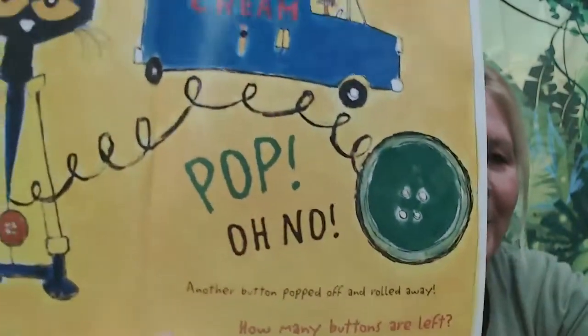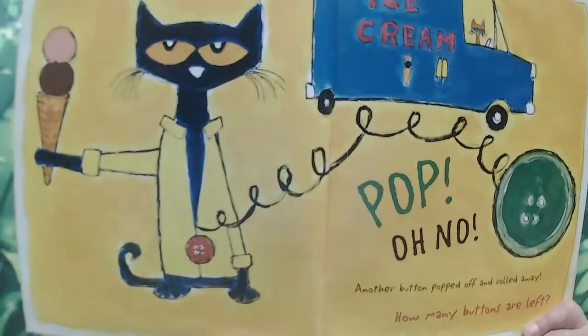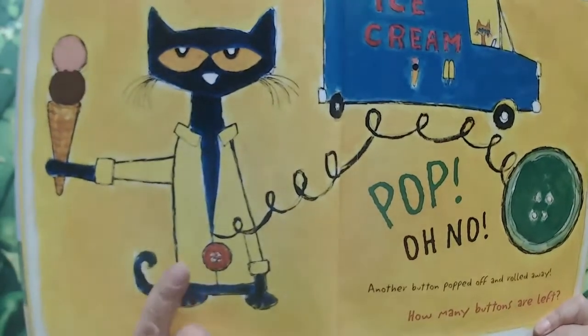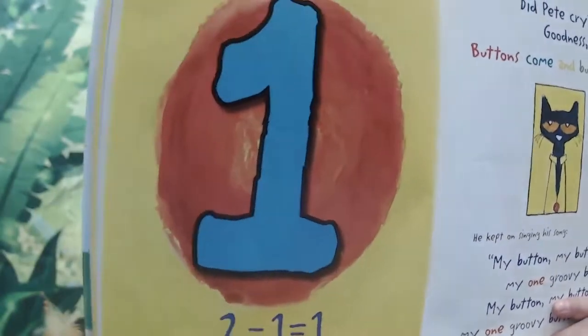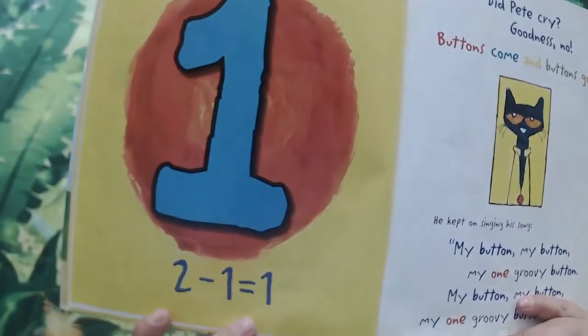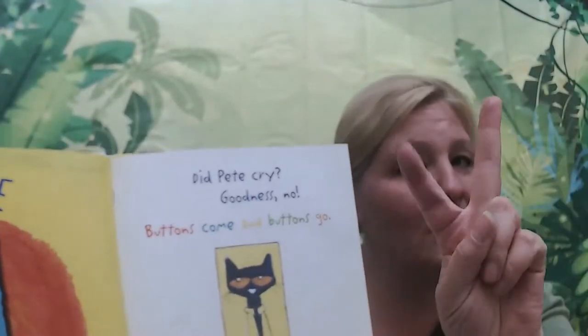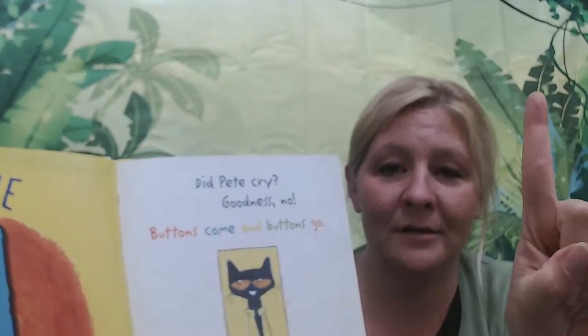So now how many buttons are left? Let's have a good look at that jacket. I only see 1 button. He's down to 1 button, guys. Oh, we were right. There's a big number 1 right there. 2 minus 1 equals 1. So we had 2 buttons, and then we lost 1. And so we have 1 button left.